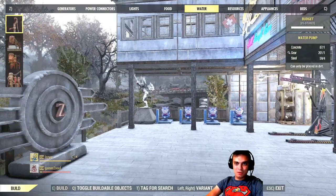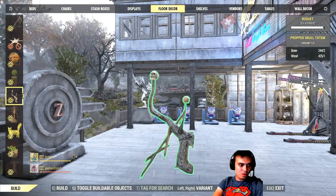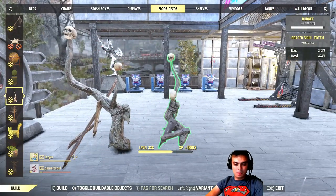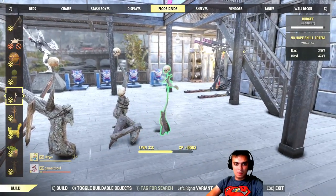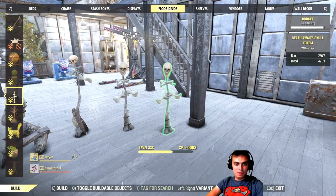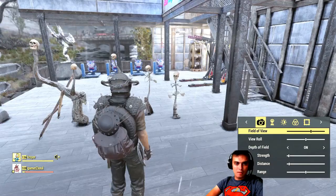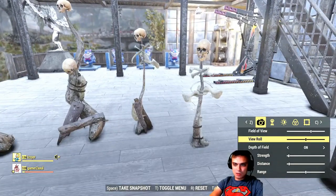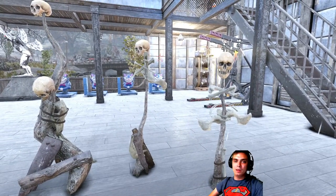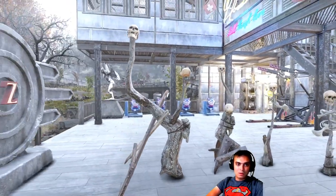And final are those skulls. So they should be in the floor decor, if I'm not mistaken. Floor decor. Oh, and there they are. Bam. Bam. Bam. Bam. That's it. Four. And just so you can see whether you want to get them, sorry, I don't know the price, it doesn't have it in the notes over there. So there we go.